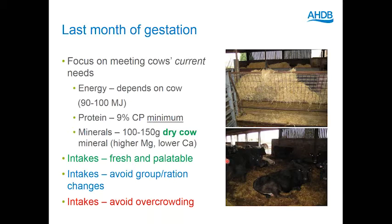We need to try and avoid group and ration changes, particularly in the last 3 weeks of gestation. Any disruption to that group dynamic or any change to the ration will impact on intakes and therefore on the energy and protein status of those cows. And then finally, whilst you may get away with some degree of overcrowding during mid-gestation, in that late gestation period, cows that are particularly tightly packed in, that are going to have trouble moving around the pen and accessing the feed, are going to have compromised intakes.